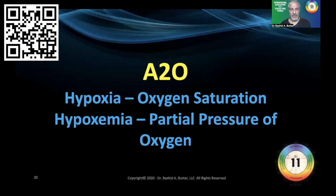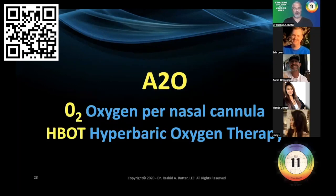I've been using this now for a couple of years, a little over 2 years. This water increases the partial pressure of oxygen in tissue, not to be mistaken with oxygen saturation. We can increase oxygen in the body with various techniques. As I said, meditation can actually do it. People can do that, but oxygen, just using supplemental oxygen per nasal cannula, is the most common way of doing it. And hyperbaric oxygen therapy can also do it.